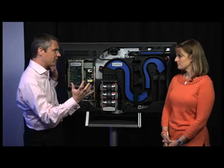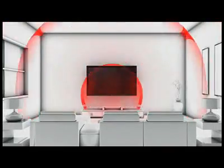Exactly, you've got it. So now, because we can get the whole 16 speaker system in here, you never need to have another speaker in your room, and you never have to run a wire to that speaker in the room. It's just all inbuilt.